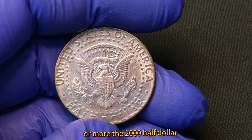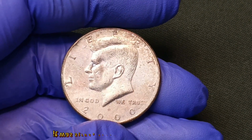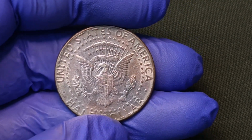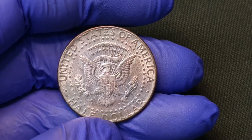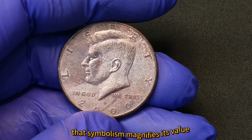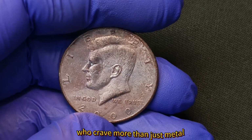The 2000 half-dollar also sits at a symbolic crossroads in American history. It was struck at the dawn of a new millennium, a year that carried hope, uncertainty, and the sense of entering a new era. This gives the coin an added dimension of meaning. It is not only a currency, but also a marker of time, a symbol of America stepping into the 21st century. That symbolism magnifies its value, making it irresistible to collectors who crave more than just metal.